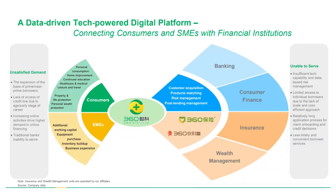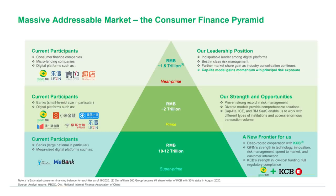Next here, before I reveal that penny stock investing strategy, is $129 million 360 Digitech, ticker QFIN, with a strong buy rating, including buy ratings from Morgan Stanley, Citigroup, and Jefferies. 360 is a digital platform in China connecting financial institutions with borrowers for loan origination, risk management, and servicing. Currently, it's targeting the 3.5 trillion renminbi market. That's about $500 billion in consumer finance, micro-lending, and small to mid-size banking.